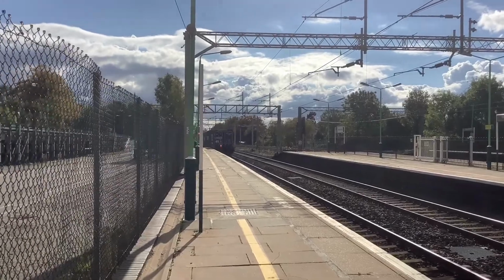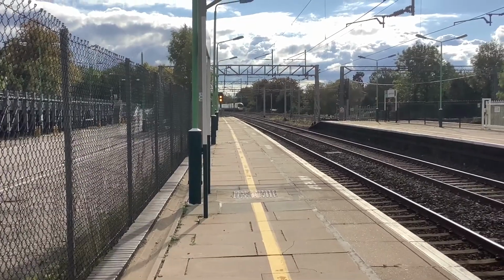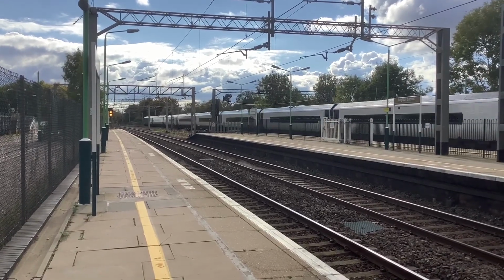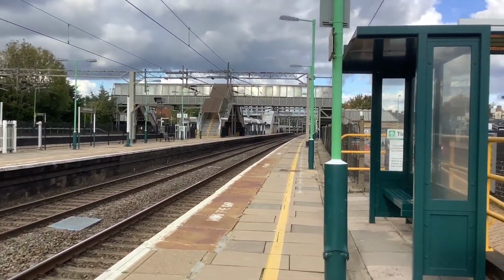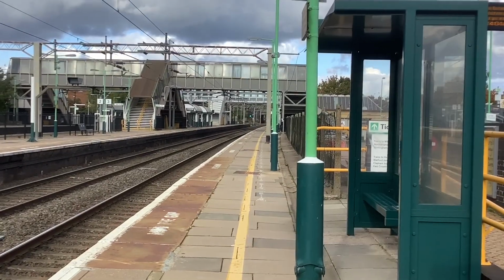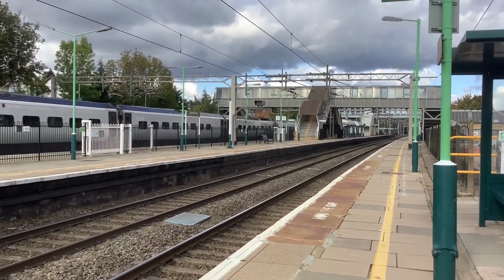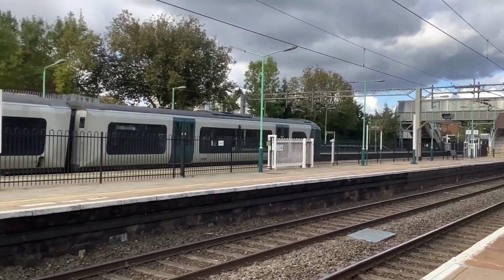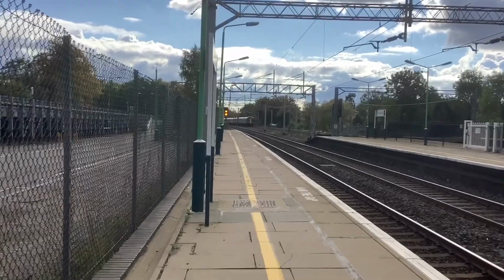That was 66302 for direct rail services. The next train to pass by is going to be an Avanti West Coast class 390 Pendolino, 390-141, from London Euston to Manchester Piccadilly. The next train to pass by is going to be a London Northwestern Railway lot of class 350s, 350-263, 350-267, and the Avanti West Coast service was from London Euston to Preston, and that's from Crewe to London Euston.